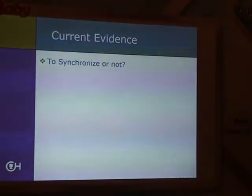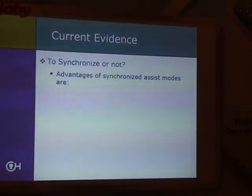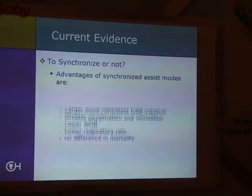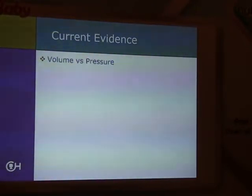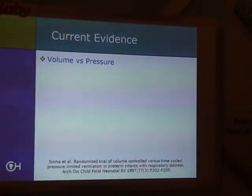To synchronize or not, this is one of the other questions. The advantages of synchronized assist modes are larger and more consistent tidal volumes, greater oxygenation and ventilation, lower work of breathing, and lower respiratory rates, but there's no difference in mortality. So when we only look at mortality as our outcome, it doesn't really matter if you synchronize, but when you look at everything else that could potentially cause problems neurodevelopmentally, you should synchronize because it causes a more consistent, smoother ventilator pattern.